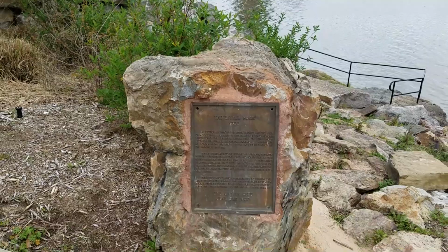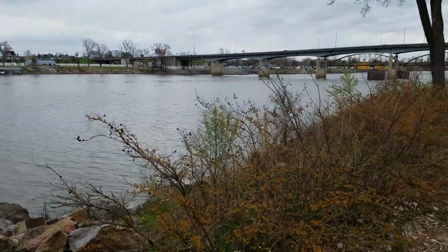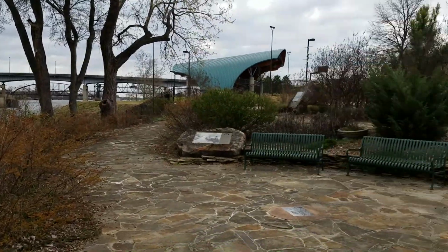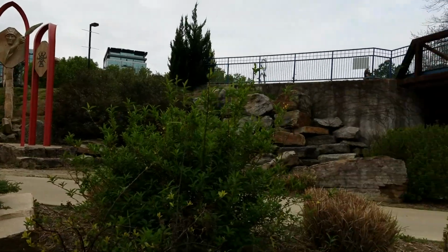So this is how the city gets its namesake. This is the rock that he actually saw. Pretty interesting history here. And just something that's a little odd too at the same time.